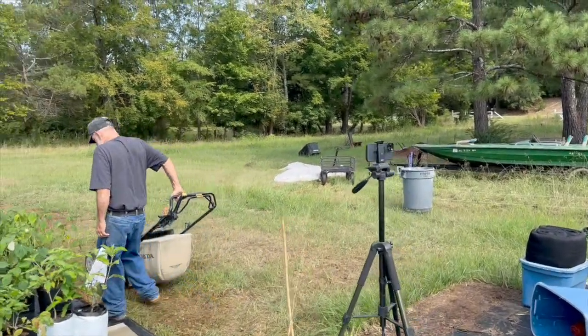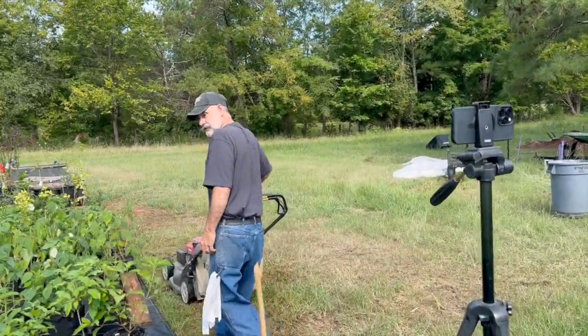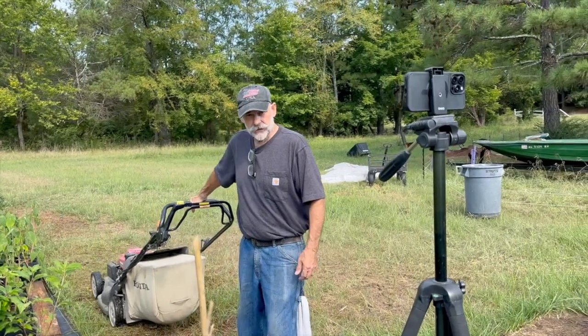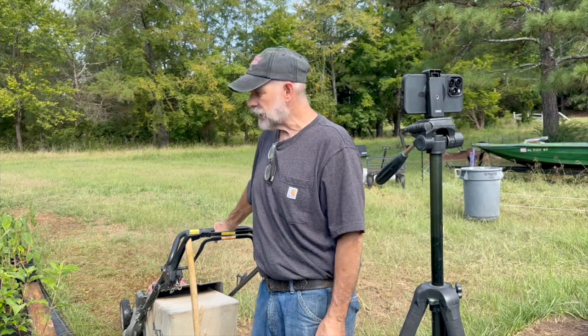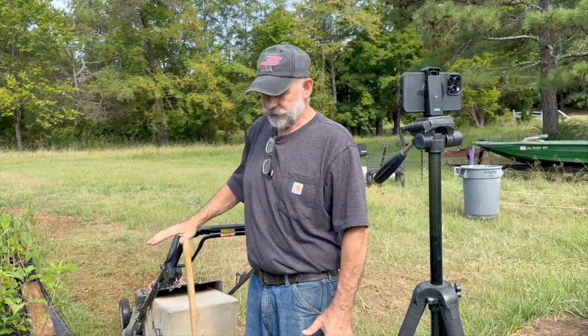Hey, what you up to today? Oh, I'm getting ready to expand the nursery. Got to build another shade house structure here, so I got to prep the area. I already got it kind of cleared out.